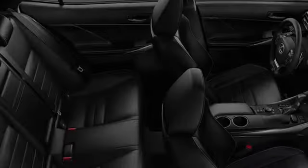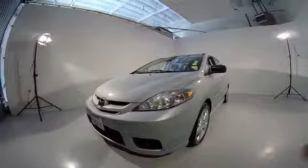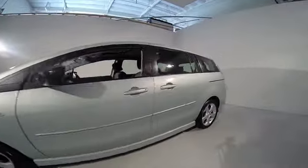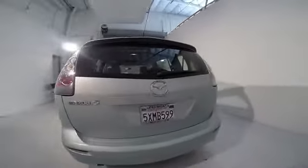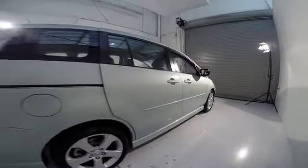The 2007 Mazda 5. The six-passenger Mazda 5 combines excellent fuel economy and minivan utility with exceptional handling and athletic good looks. Feel the power of this multi-activity vehicle that leaves nothing behind and is priced below $10,000. This vehicle has less than 140,000 miles.